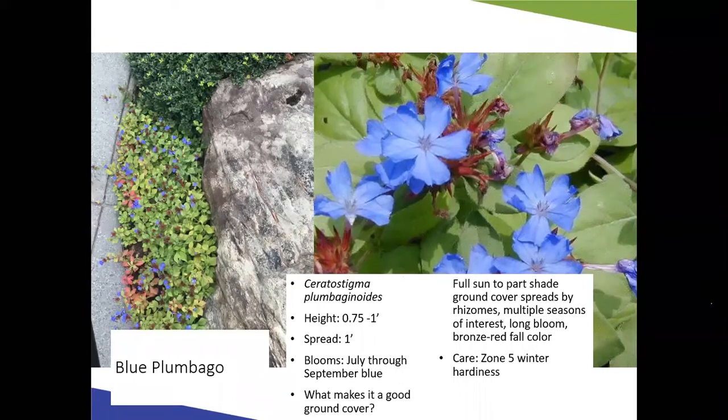It blooms July through September. That's a long bloom time. That's a really great plant. That's like your catmint. That's one of those plants you have to grow.